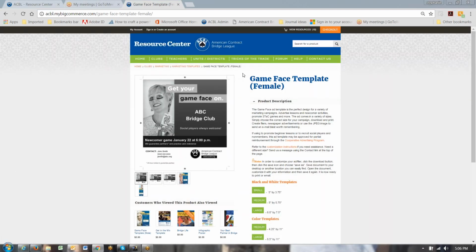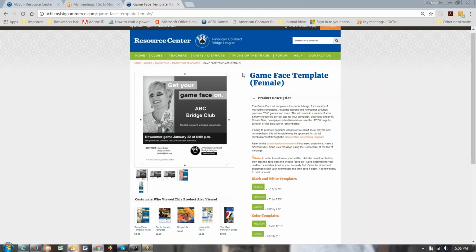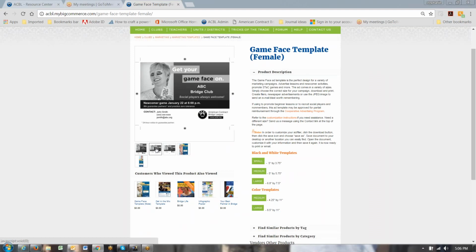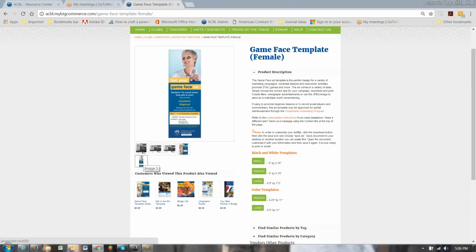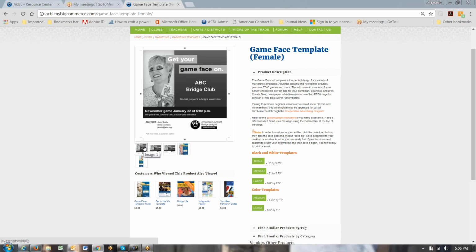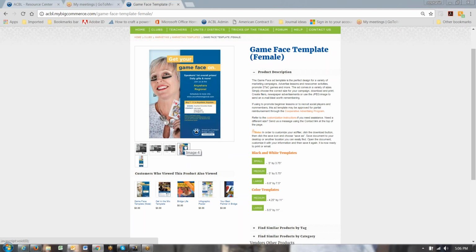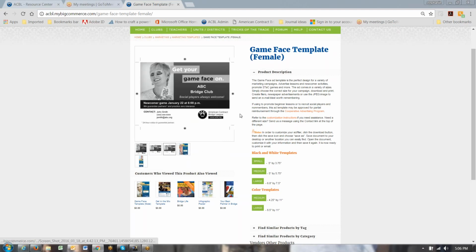So this is one of our templates. It's our female game face template. And you can see on the left side of the screen that we have different sizes available, some in color, some in black and white. And just by hovering over these little thumbnail images on the left side, you can see what the options are. On the right side, we have a little text that tells you what the product is.